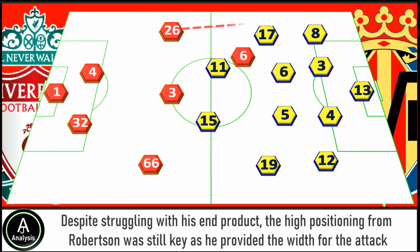Again, Robertson had plenty of space, allowing him to get into the final third quite effortlessly, before then looking to cross the ball into the centre, although at times Liverpool did lack a target to really aim for. Despite struggling with his end product, the high positioning from Robertson was still key, as he provided the width for the attack, which then allowed Luis Diaz to carry the ball into a narrower position.